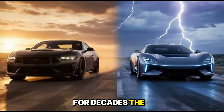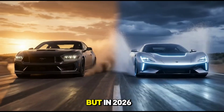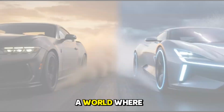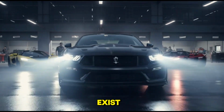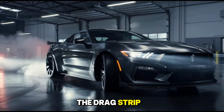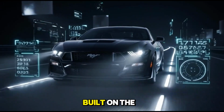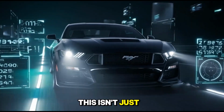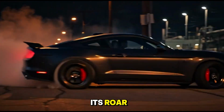For decades, the Shelby name has represented the absolute peak of American performance, but in 2026, the stakes have changed. We're living in a world where $300,000 super Mustangs like the GTD exist, and high-performance EVs are threatening to take over the drag strip. Enter the 2026 Mustang GT500 built on the sharp, digital-forward S650 platform. This isn't just a refresh, it's Ford's aggressive answer to a market that's losing its roar.